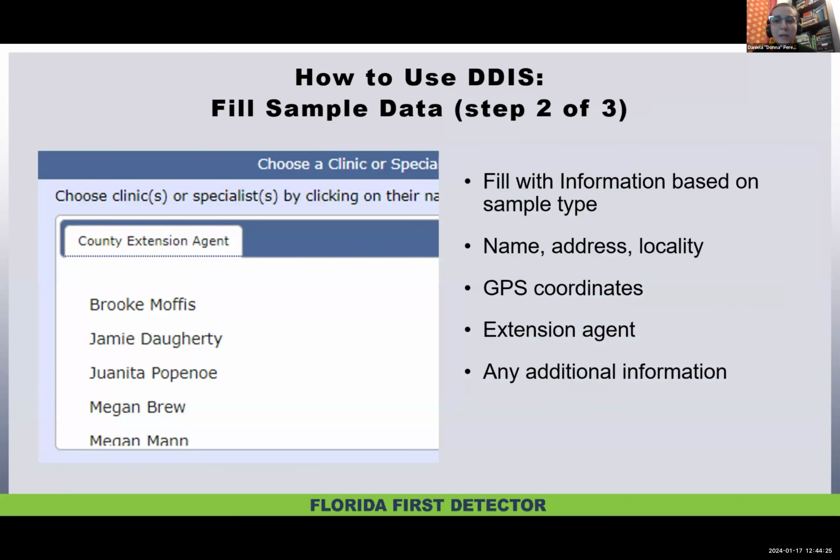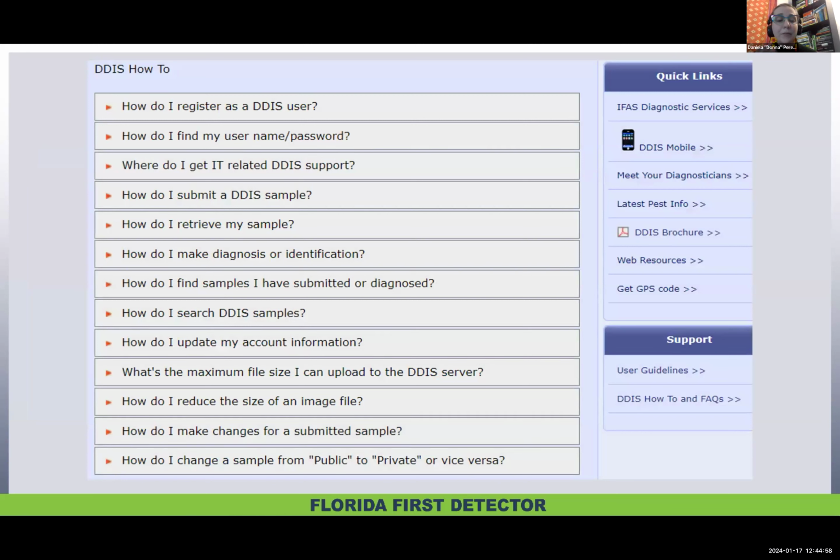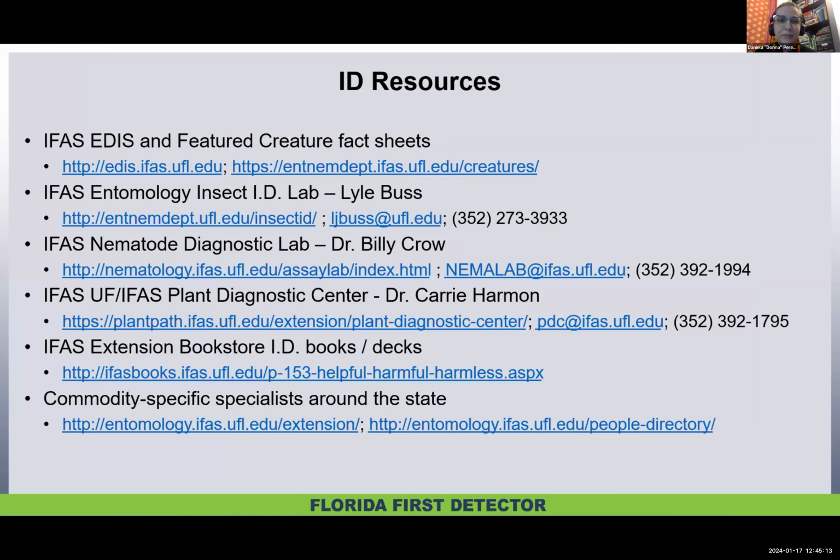Then you're going to fill in the information similar to the other form that you saw. You'll fill in the name, address, where you found the pest or the plant, and other information. For your last step, you're just going to add as clear images as you can, and you can add up to 7 images. Of course, the more images you include, the better for IDing purposes. It's pretty simple; that's pretty much it on how to use the website. They include a lot of resources for how to submit your samples, as well as some frequently asked questions. And then we have some resources available to you as well.